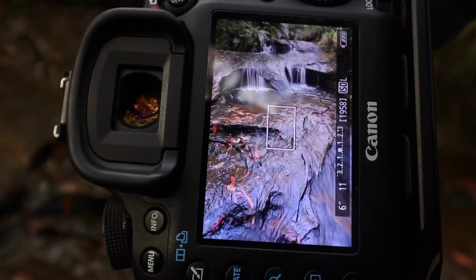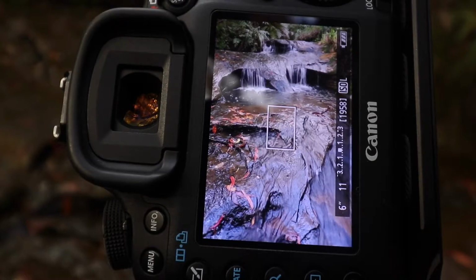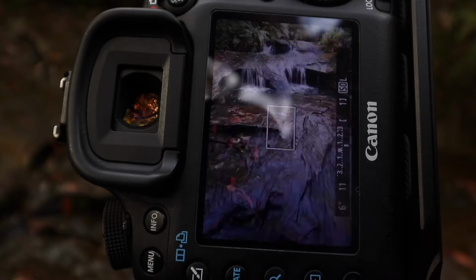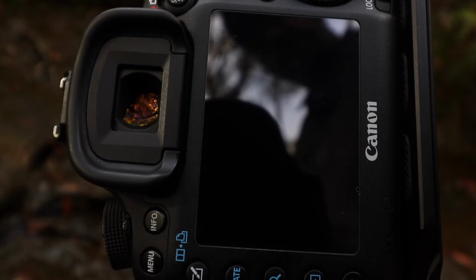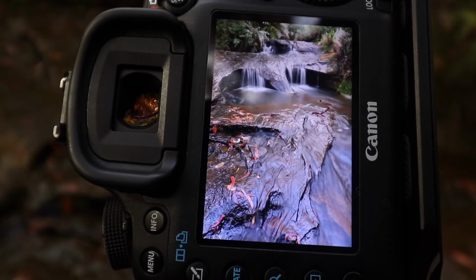I'm just playing around with the circular polarizer, because that's another thing too. You don't want too much polarization, because it plays around with your colours too much within the image. I might take another one.